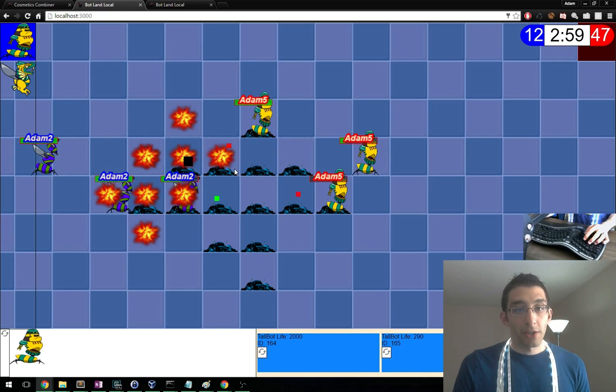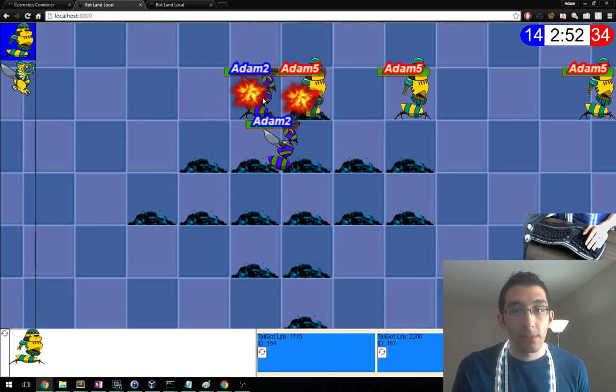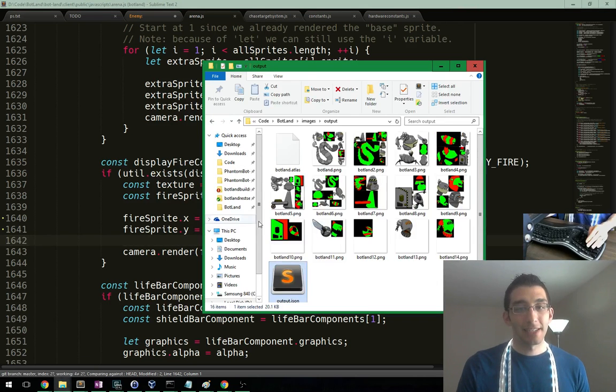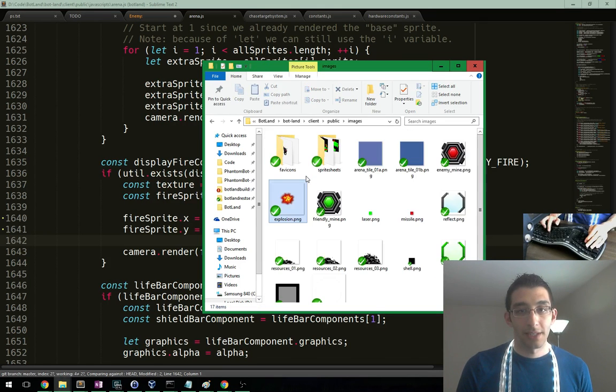Anyway, so fire should be fixed. So let's check this out. We connect. And now, like I said, fire should be at the right spot on a bot. It's not really. But I guess that depends on the center of the bot sprite being in the center of the coordinate system as well. So let's take a look at the bots, or the fire sprite, excuse me.